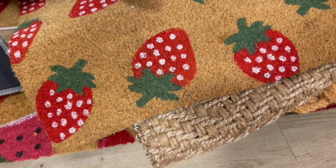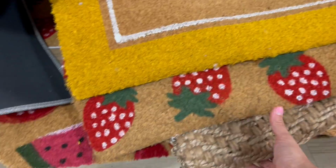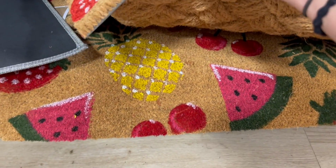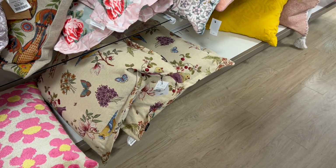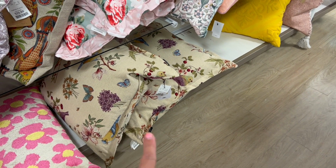These are really cute too. They have a strawberry one, and then they have a watermelon. Oh no, that one has pineapples, cherries, watermelons. Wow, that's really cute. This might not be a popular opinion, but I actually really like these pillows.